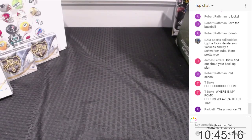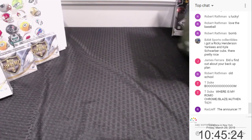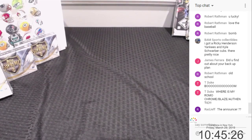I've got quite a few of these left. I have like seven or eight of the helmets left. And you guys will see those on eBay again really soon once I get this whole database thing figured out. I'll be back up on eBay soon. The announcer indeed. Nice pull from Milwaukee.